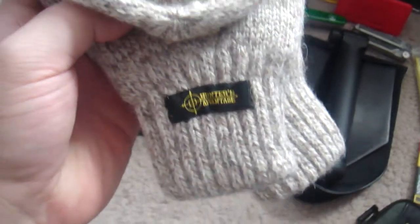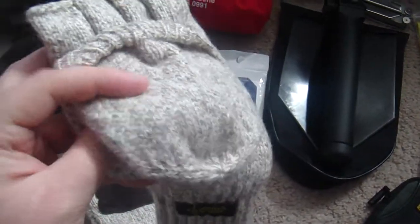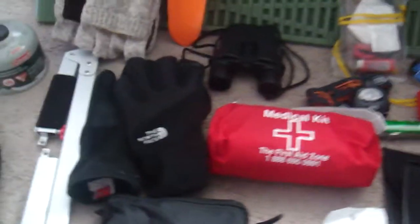And these are a pair of backup gloves I got. These are really warm. These are wool with a Thinsulate liner in them. They're the kind that are like finger gloves with the fingers exposed, and then a little mitten that pulls over it. I really like those. Those are really warm too. But if I had to only pick one pair, I would pick the North Face.